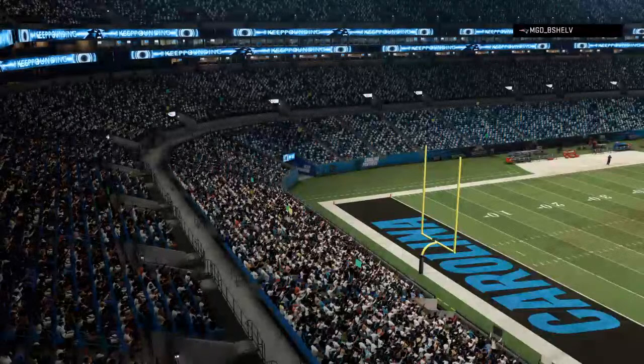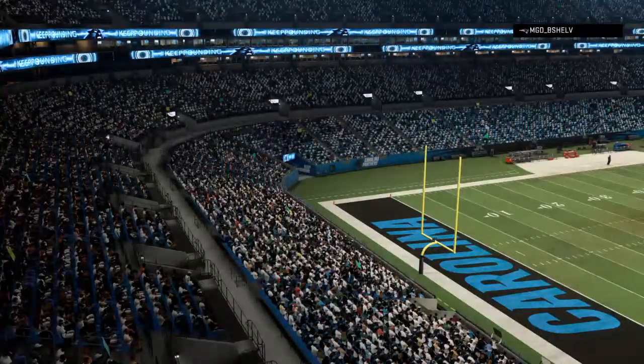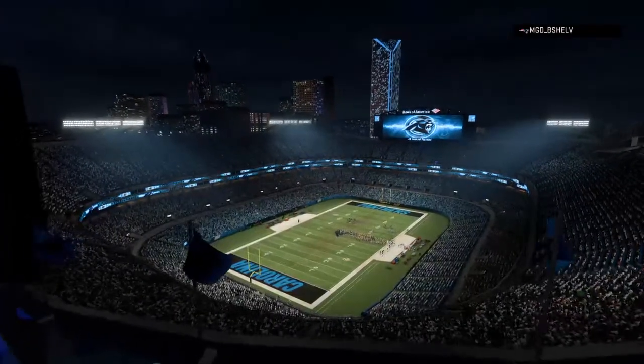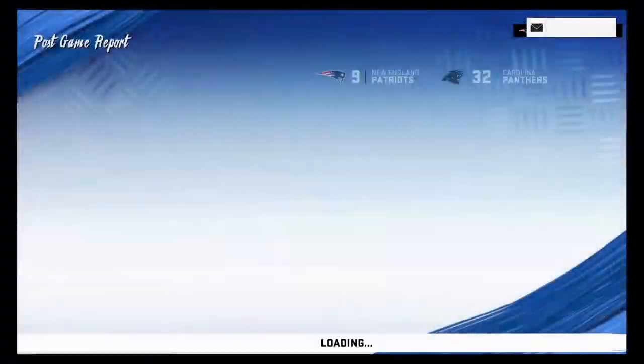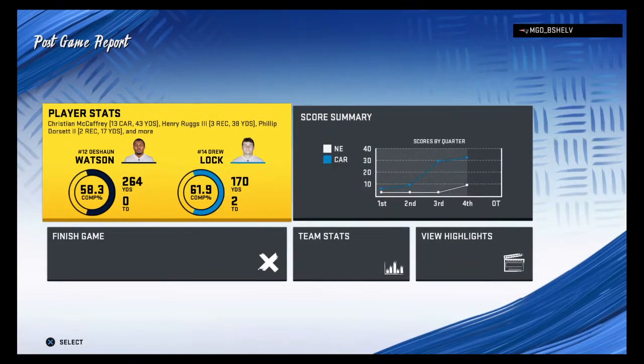So for Carolina, it's a critical win for them as it gets them to 9-6 on the year. And they'll get to stay home again next week. Meanwhile, for New England, they're guaranteed now a sub-500 season as they fall to 6-9. And they'll look to regroup next week as they head down to Miami to take on the Dolphins.